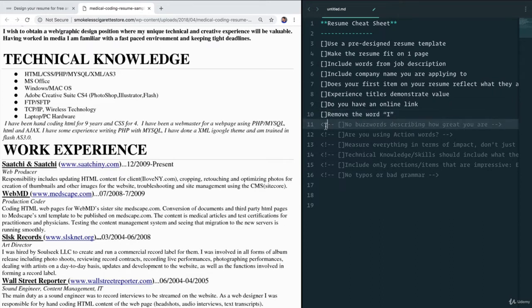Let's look at the next one. No buzzwords describing how great you are. And you know what? This person definitely undersells themselves. I think this resume could be a lot better. This person definitely does not overinflate themselves. But what I mean by buzzwords is don't put garbage on your resume that doesn't mean anything.